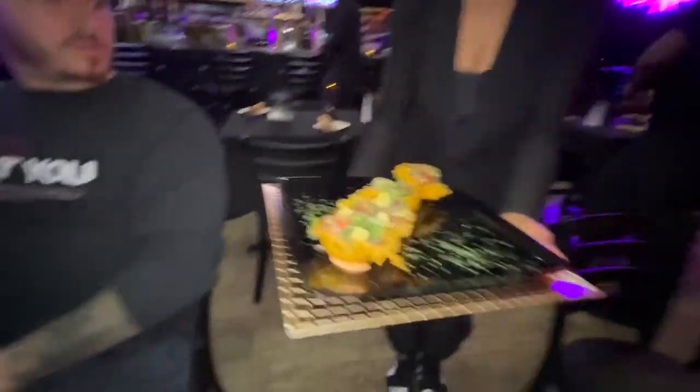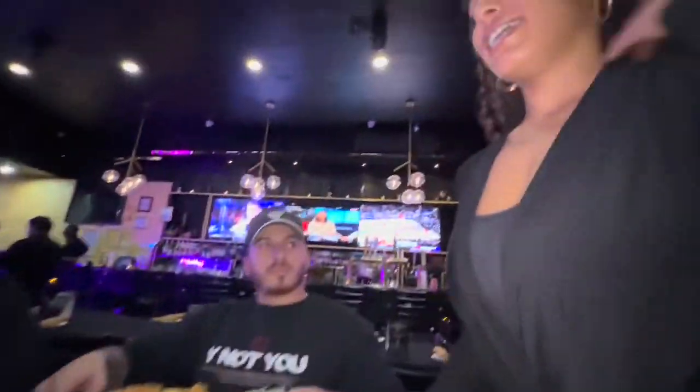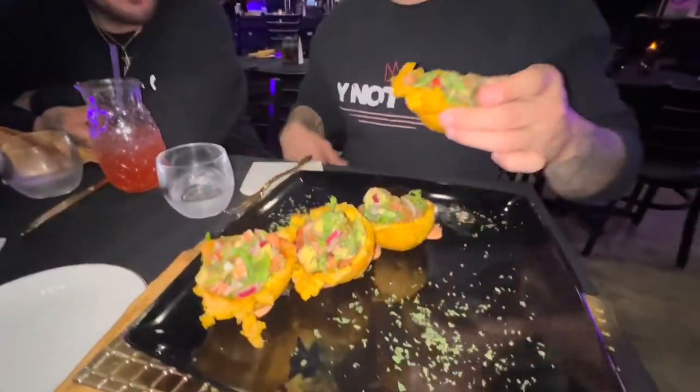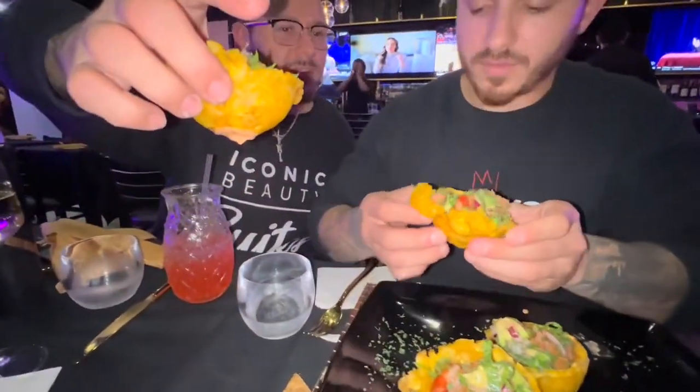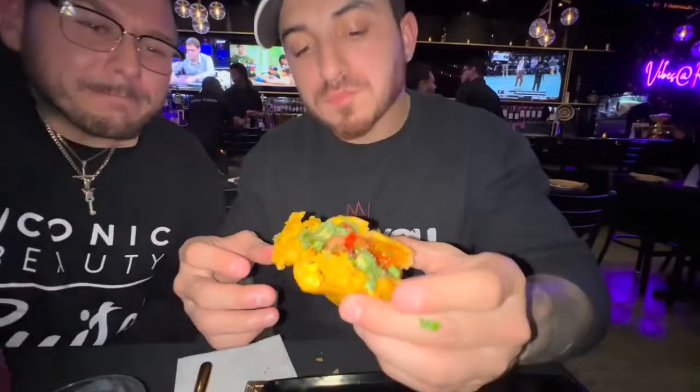We got good old ceviche for you. How's that looking? Very good. Delicious, right? Here you go. We haven't met you the whole night. What's your name? My name's Aaliyah. I'm the bartender. We're having some ceviche. This actually looks delightful. Let's do it. Cheers. There you go.